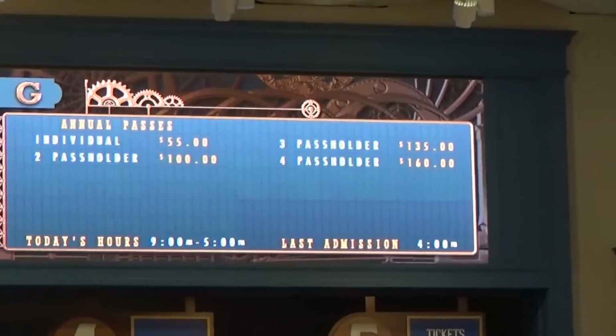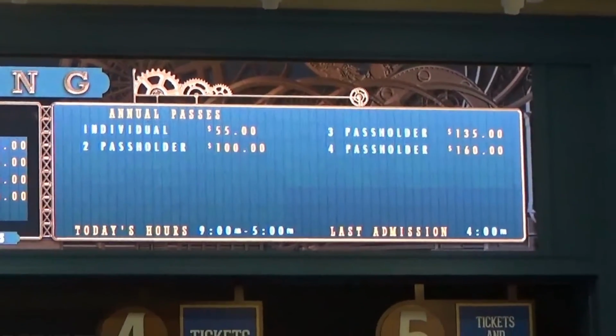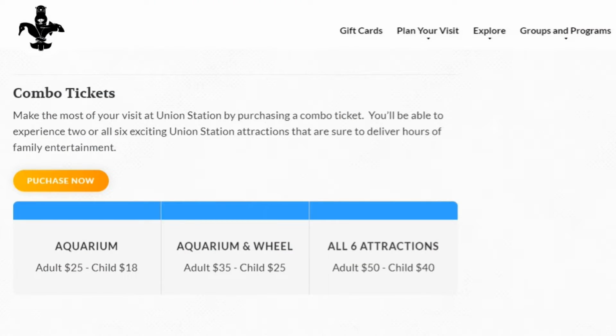But you can also get annual passes for $55, but you can even get it a little cheaper if you do a combo ticket. Like if you do the aquarium and the St. Louis wheel or the carousel. So that's what we did.